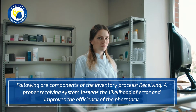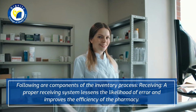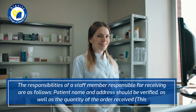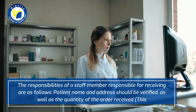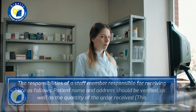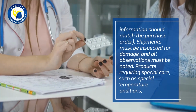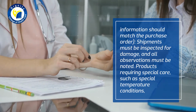Receiving. A proper receiving system lessens the likelihood of error and improves the efficiency of the pharmacy. The responsibilities of a staff member responsible for receiving are as follows: patient name and address should be verified, as well as the quantity of the order received. This information should match the purchase order. Shipments must be inspected for damage, and all observations must be noted.